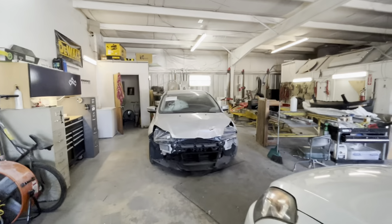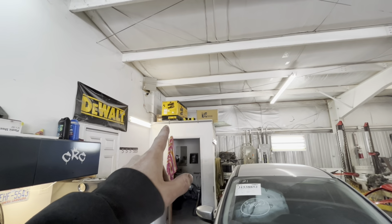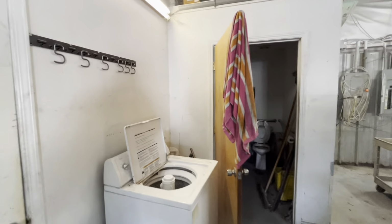A lot of this stuff is getting shoveled in the dumpster if he don't get it out of here, because a lot of it's just pure laziness. I'm just sick of the stuff sitting around. All that trash up there we're going to get rid of, but that's the type of stuff that they were not liking. And then in the office in here, I'll show you what we got.